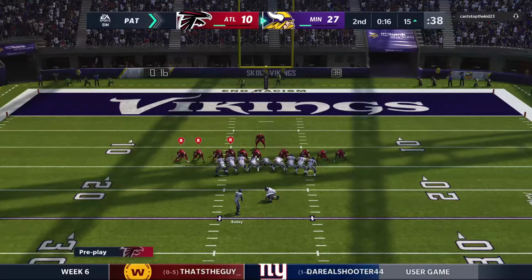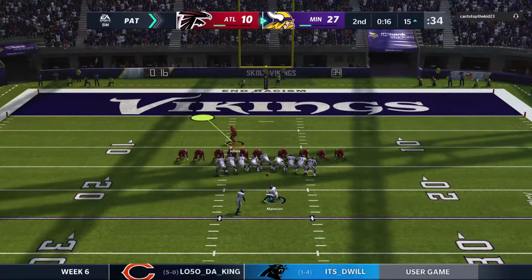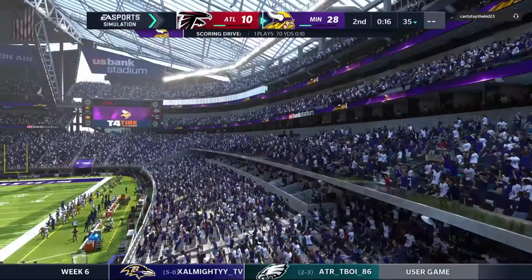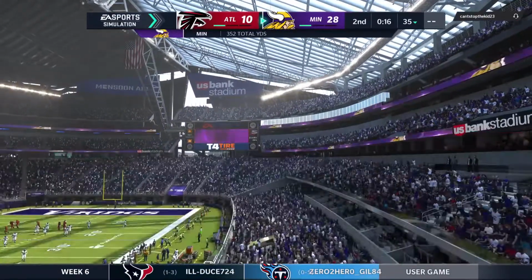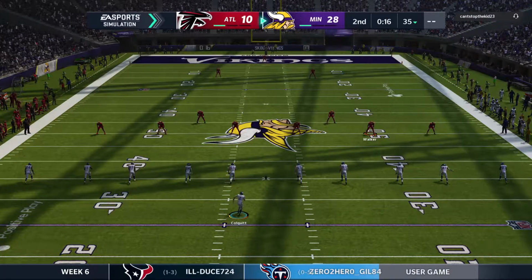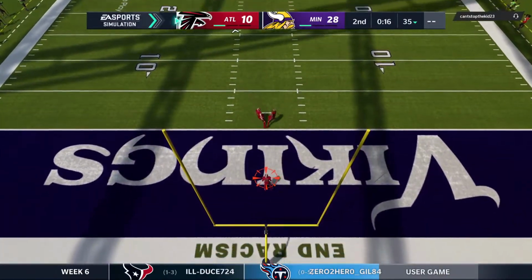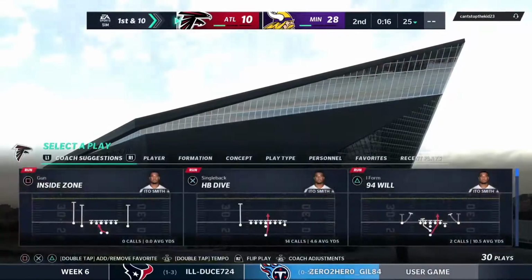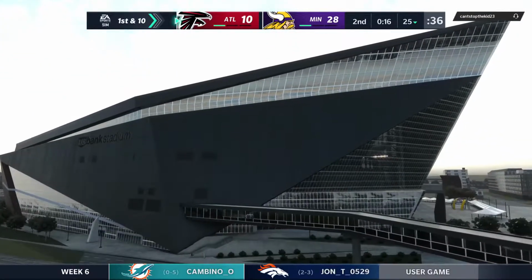Here's Bailey now for the extra point. And the lead is up to 18 now. Makes the score Vikings 28, Falcons 10. So not much time to speak of remaining in this first half as the kick's away. Fields it in the middle of the end zone. And not wanting to risk anything here late in the half, he'll just take a knee and they'll bring the football out to the 25.